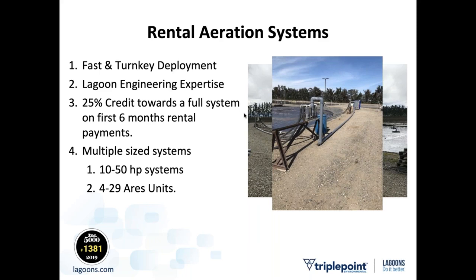He wanted to verify that he could do this. So we developed a rental program where we've got rental aeration systems with a blower and some diffusers. The benefit is you can get something out there quick. He was seeing really bad odors and getting a lot of complaints from the neighbors, and really needed a solution to at least get some air in there. You also have the expertise that we have to be able to say what you need and what you don't need.